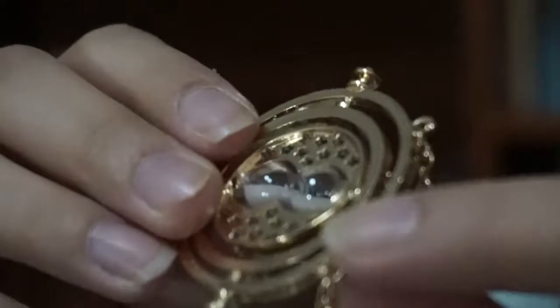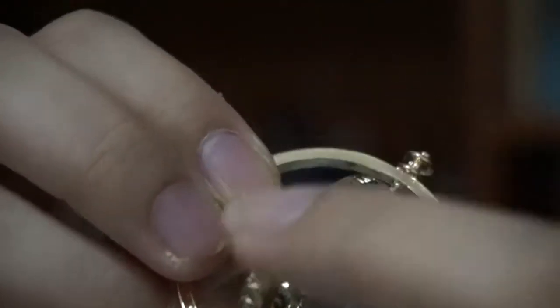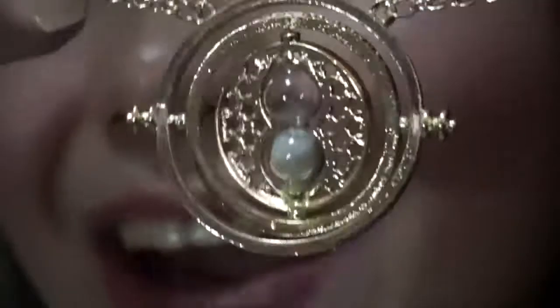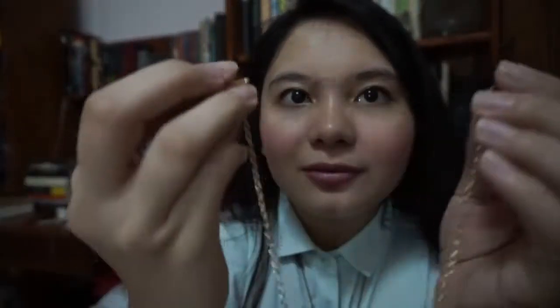And at the sides of the circles, there are also inscriptions that you can read, but you can't really see it that much. And here it is, a close up. Oh my god, I really love it. It's so beautiful. I'm gonna wear this too. Ooh, look at the lock. It's cute. It's a small version of what other necklaces usually have.